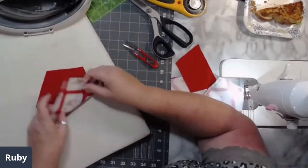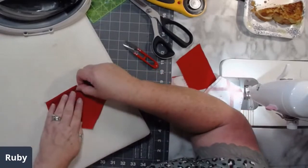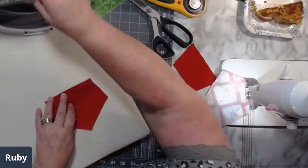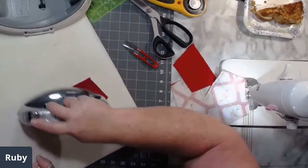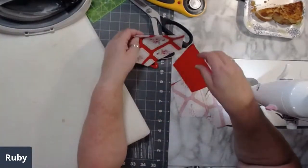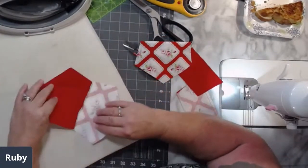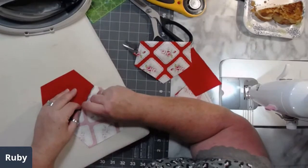Press them open, and you're going to fold them. Match them back up. Hey, Pamela, that's for one. This is for the second one.